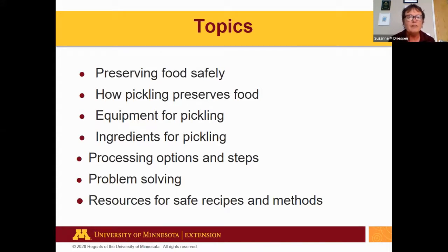Pickling will be our topic today. And pickling's just not for cucumbers anymore. And we'll talk more about other foods that you can pickle and enjoy. We'll talk about how pickling preserves food and what ingredients are needed to make that happen, and the processes involved in preserving and pickling safely. We'll talk about the equipment that you need, what those ingredients are, and we'll also look at those scientific methods for making and processing pickled products. And then we'll spend some time at the end looking at some troubleshooting, what went wrong and why, and then resources for you to access for those safe recipes and methods.